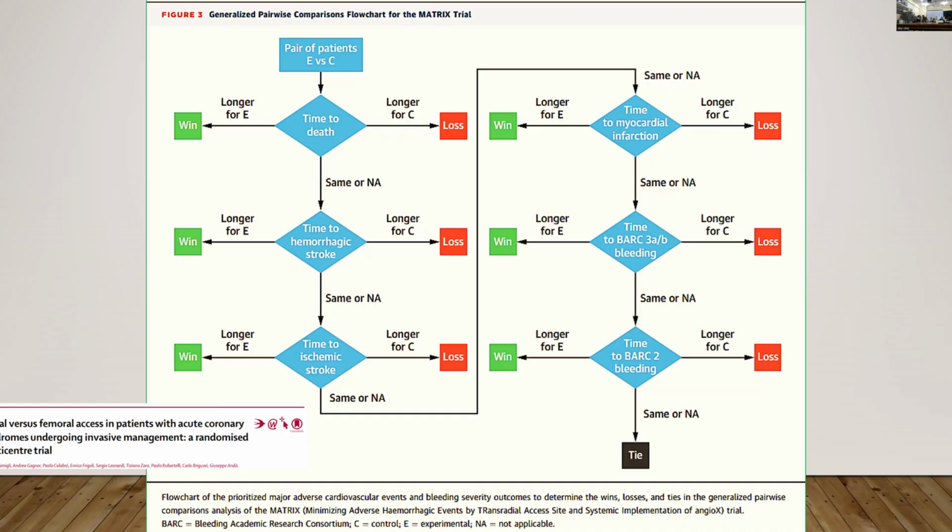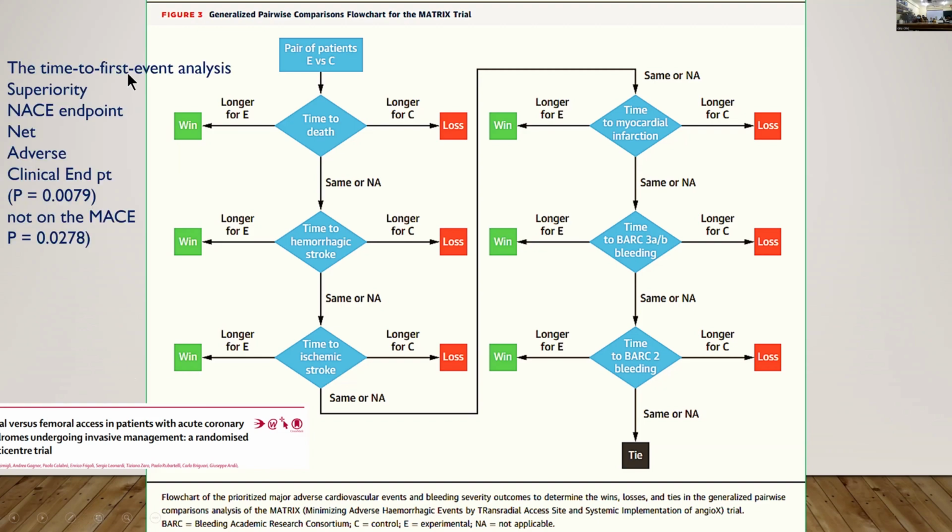So this was called the MATRIX trial. So I just want to show you that. What happened to this? Here. So we have patients, time to death, time to hemorrhagic stroke, time to ischemic stroke, time to MI, bleeding. So you can include even harms as part of your outcome. So with the time to first event analysis, there was superiority of the net adverse clinical endpoints. So when the net adverse clinical endpoint included adverse events, they called it MACE. And I told you only the definition of MACE earlier. So when you put NACE, then the radial one looks better.